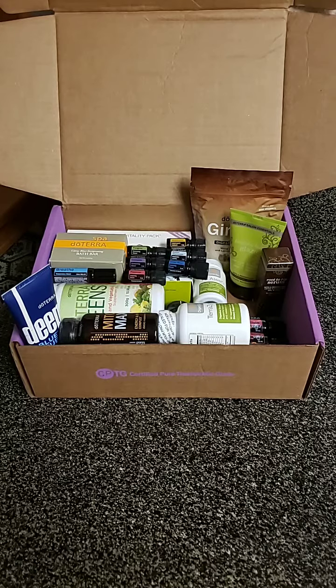Welcome to April. I have my April loyalty rewards order here from doTERRA. This is my monthly wellness box that gets delivered right to my door each and every month, and you can customize it and order whatever you'd like at any time throughout the month. There are lots and lots of freebies and promos that you can get for placing a monthly order. But it's also not required and you can cancel at any time.